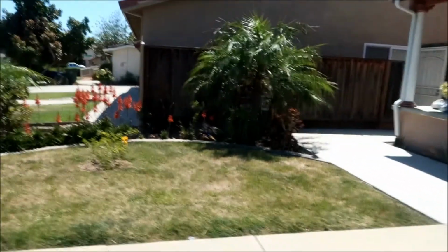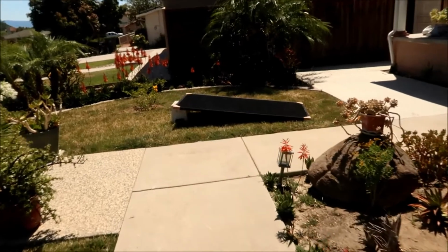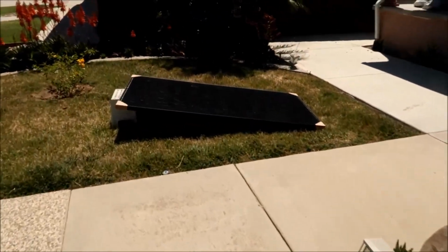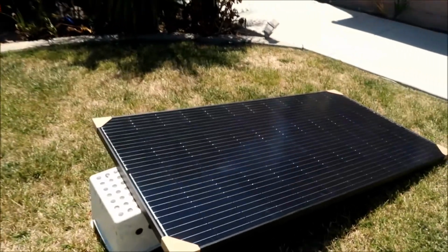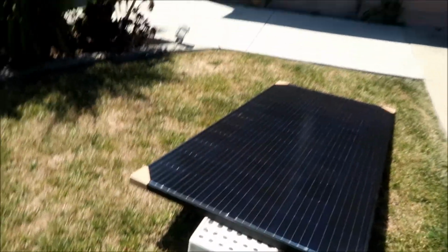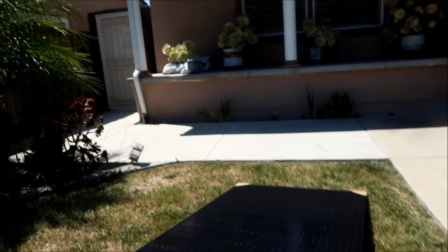There's not much sun right now. Okay, let's do this before I get burned by the solar panel. One of the drawbacks I heard of having black panels is that they get hotter, and when they get hotter, they don't make as much power. So that's a fact right there.